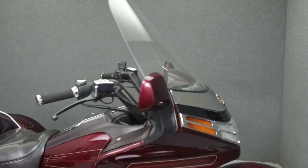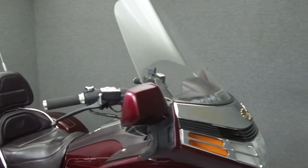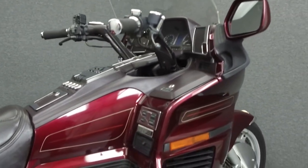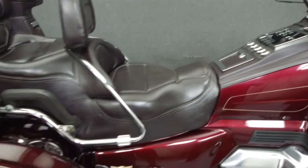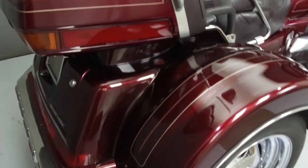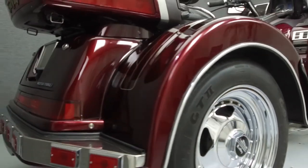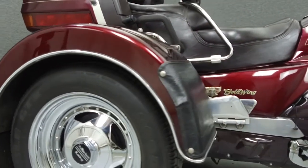Today we're going to take a look at this 1989 Honda Goldwing 1500 with 73,311 miles. Powered by a 1520cc six-cylinder engine with a five-speed transmission, the Goldwing puts out 100 horsepower at 5,200 RPM and 110 foot-pounds of torque at 4,000 RPM. It has a seat height of 30 inches.